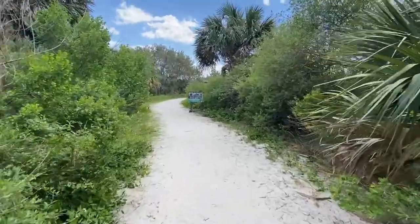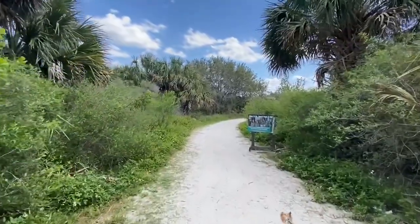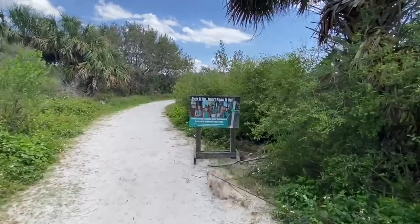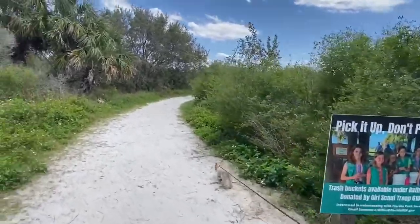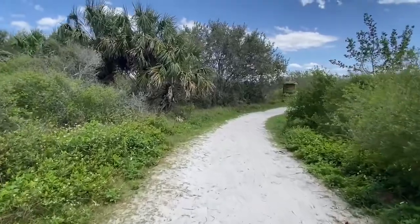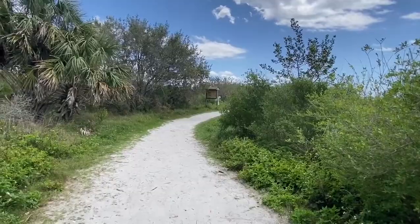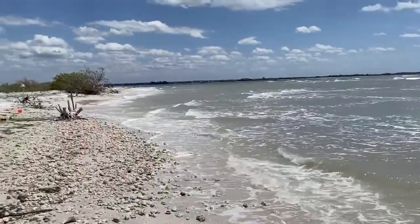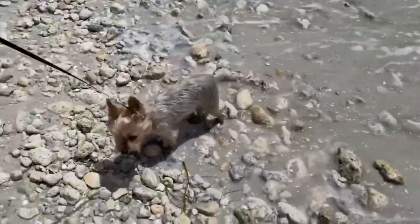It's like you're in a little nature trail. Look at him, look how excited he is. Pick it up, don't pass it up. Uh-oh, I'm gonna have to pick this one up. Oh, he's already going. So pretty. It's a little chilly.